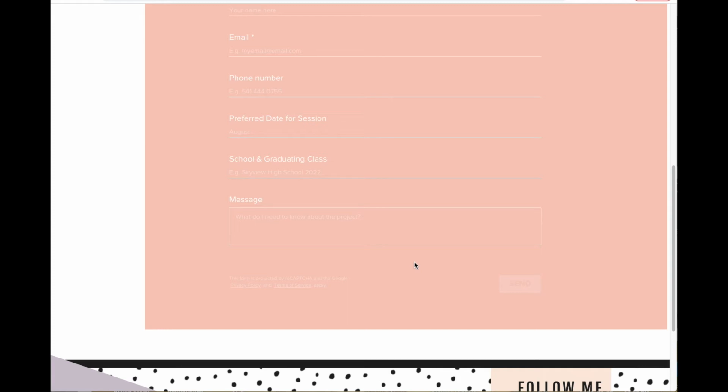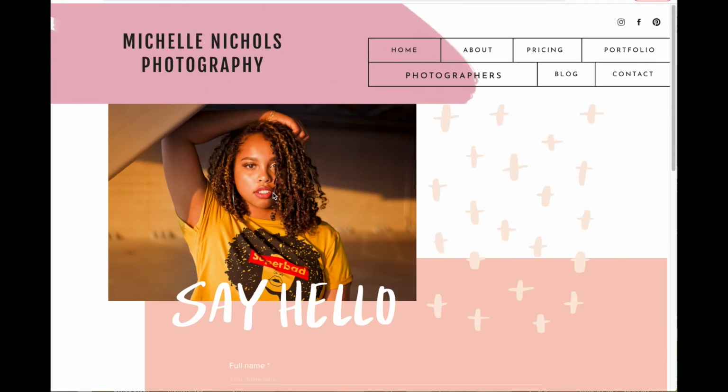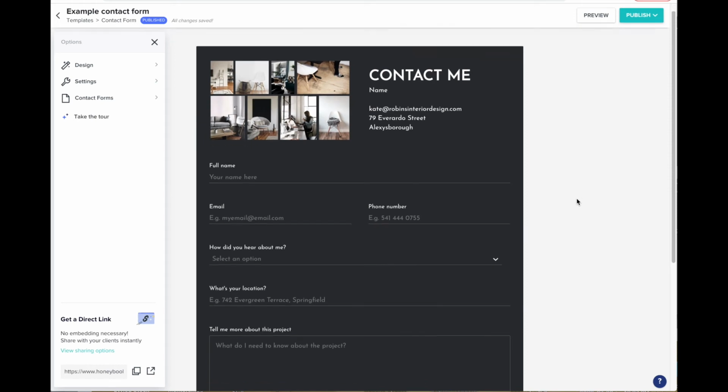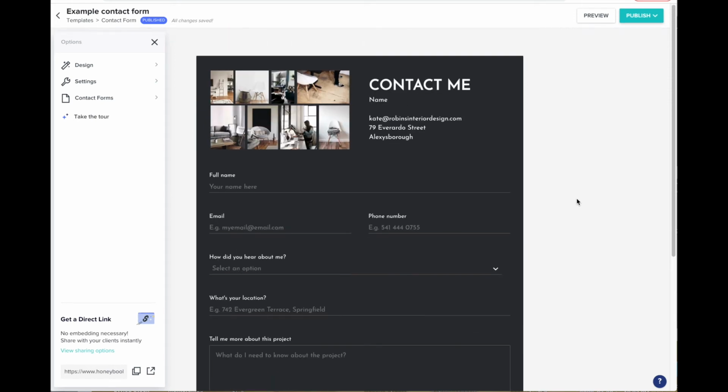So in Honeybook, your clients and stuff will be called projects. It'll automatically create all that info and have their email and stuff ready for you. So it's really nice and it's really easy to use. This is just a really easy way to integrate your website with Honeybook, so I would get your contact page up and running.